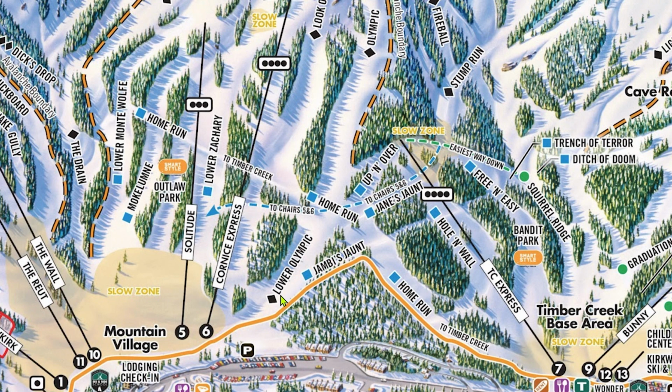Jamby's Jaunt is a bit more hidden and also forces you to ski the lower section of this black lower Olympic. In addition, it only allows you to reach Chair 6. You'll have to sidestep uphill to reach Chair 5.